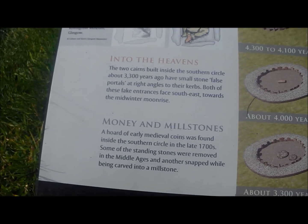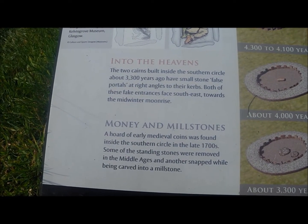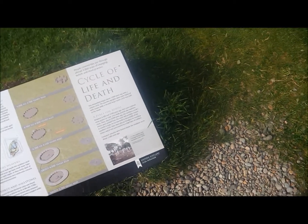Some of the standing stones were removed in the Middle Ages, and another snapped while being carved into a milestone. So there's a nice big hoard here. Wouldn't it be nice to find a hoard? Never found one, but you never know. Time yet.